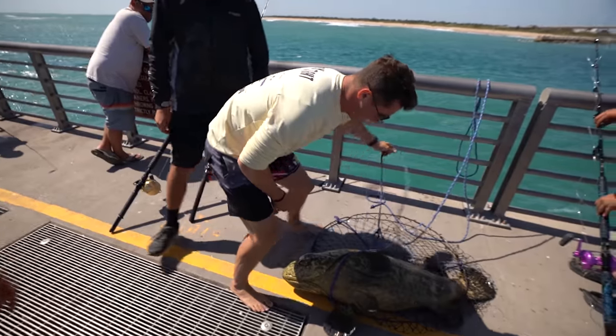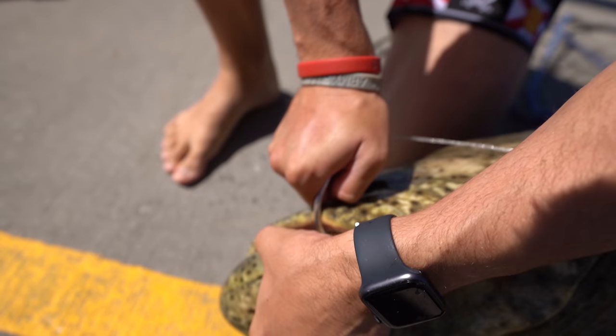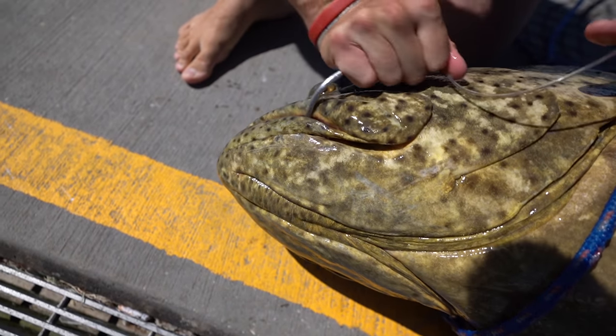Good stuff, brother. This is a nice fish, circle hook. Right in the corner. Look at that hook set, man. That was a perfect hook set.